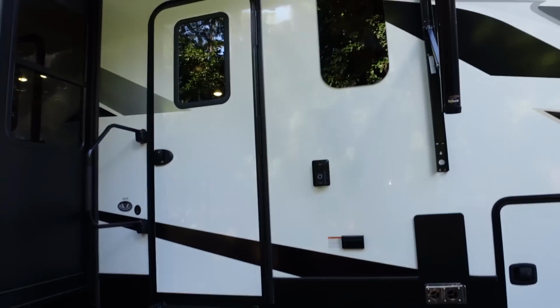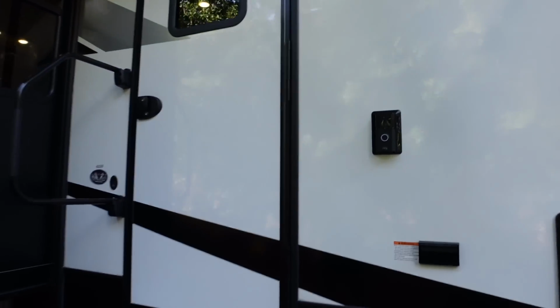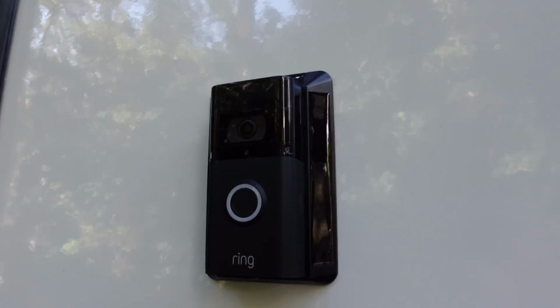Okay, so let's get back to the tour. First up, you have a Ring camera out here. I do. I have been thinking about doing this. So it's the doorbell, right? That is the Ring doorbell. I think that's the version 3. There's a 4 now that's out.